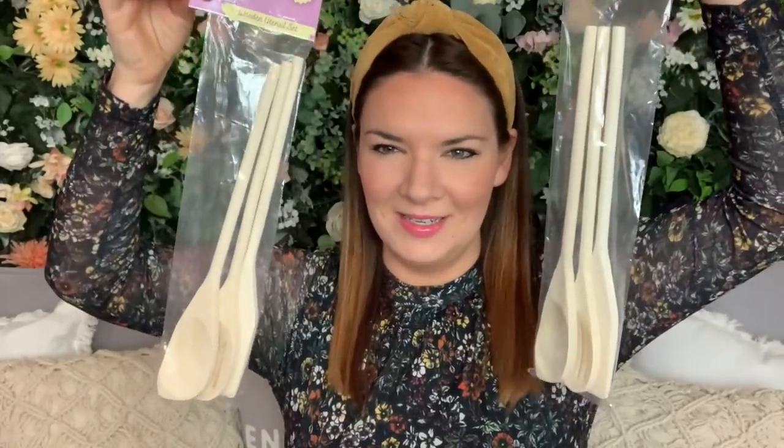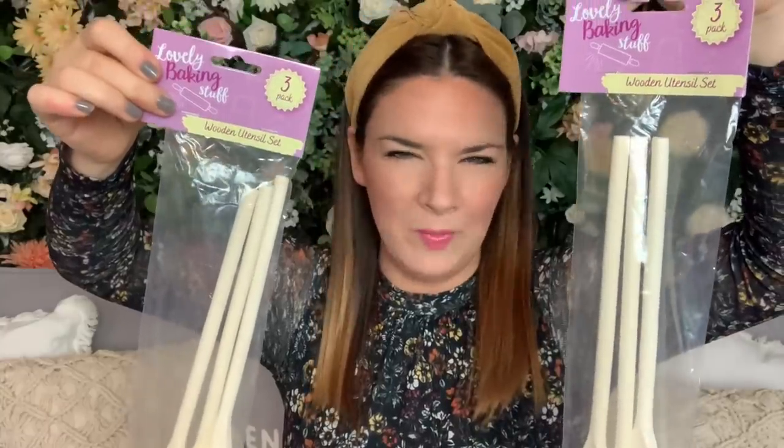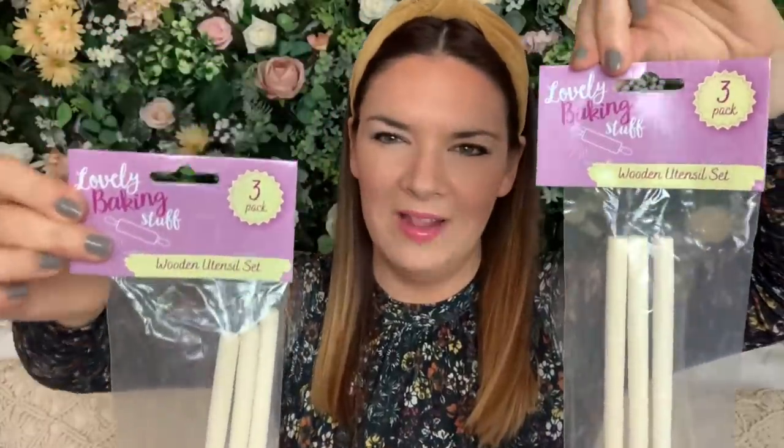I got a couple of these baking wooden utensil sets and they were £1 each. Well, I think that 3D card was £1, by the way, and the hair mask was £1 as well. Because we need new wooden things, because ours are getting really worn. So £1 for 3, so I shall use those. Well, 2 packets of those. And then I'm going to finish on them, because I think they might be my best buy.